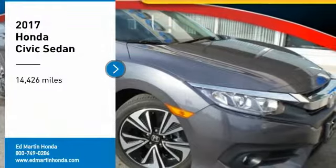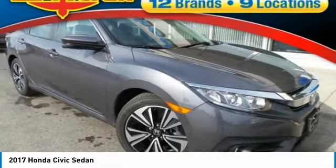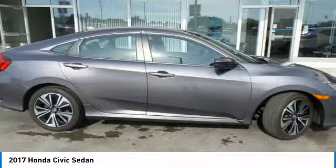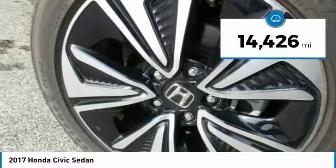Looking for the right vehicle? Check out this 2017 Honda Civic. Practical, awesome gas mileage, and incredibly reliable. This vehicle has less than 15,000 miles.